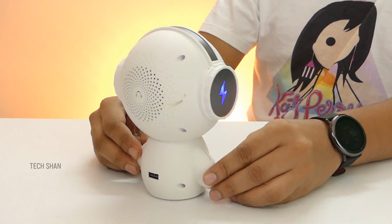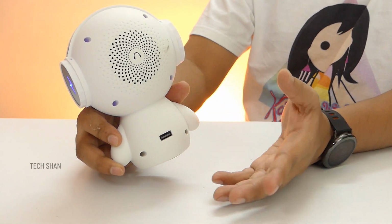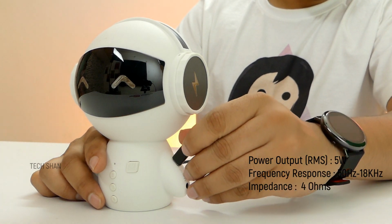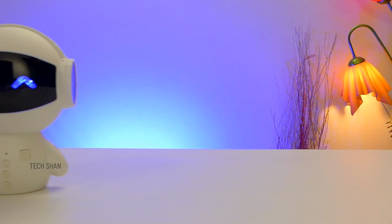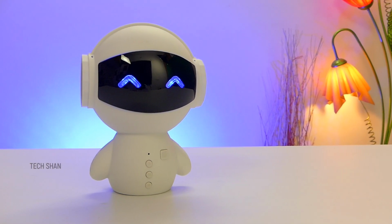Another interesting thing is this can be used as a power bank as well. To charge up your smartphone, you get a USB slot. It has an inbuilt 2200mAh battery which offers up to 7 hours of playback. With a 5-watt output, it has good audio and decent bass. This awesome looking designer speaker will make a nice gift for your loved ones, or you can get one to spice up your interiors with some music.